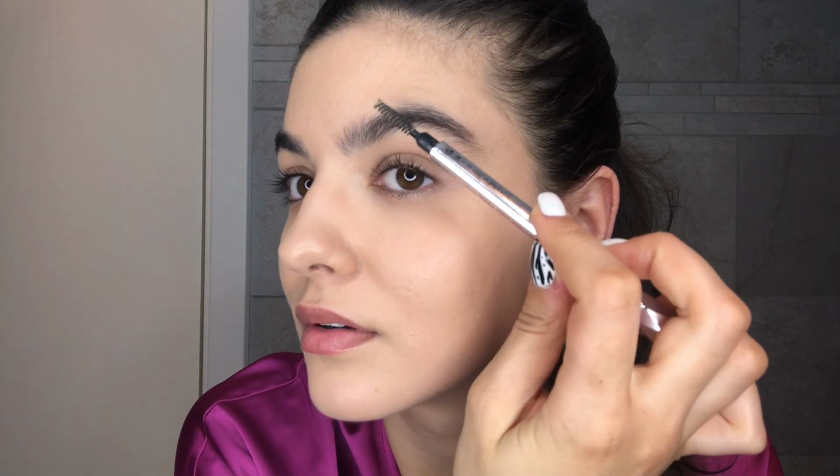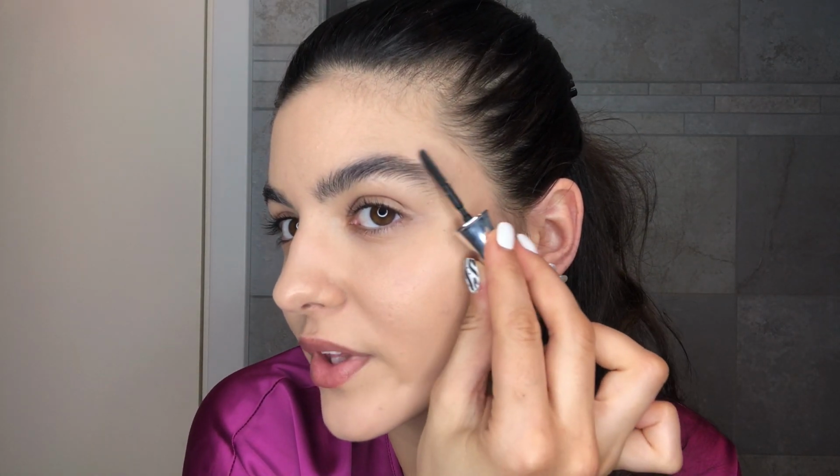For my eyebrows, I'm just doing just this. I'm just putting a little bit of gel for eyebrows. And because of you, I'm doing this right now. I'm putting just a little bit. Ooh, yeah. And then I'm going to do this. I don't like them to lift it up.